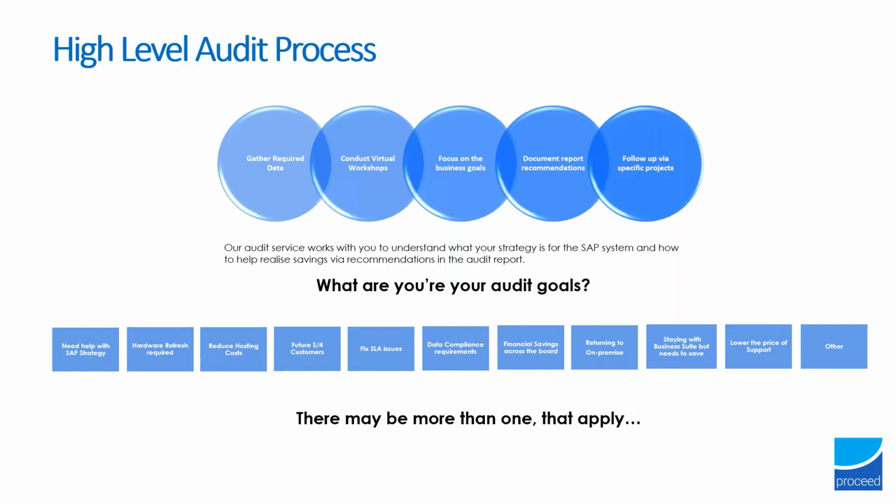So that's the audit service. It helps us understand and build that strategy, and it obviously then puts you in the right place to give us the recommendations of the areas where we think we could provide benefit.